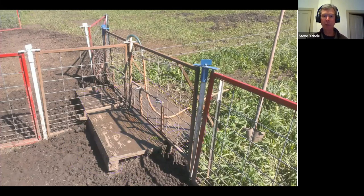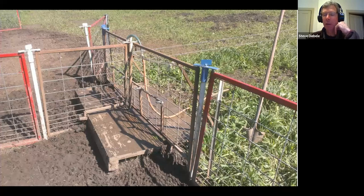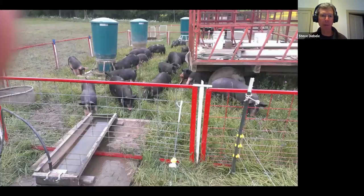And Steve, I know that some people have really strong feelings about nipples versus troughs, in terms of being able for a pig to actually stick its face in the water, be able to gulp. Why have you chosen to stick with nipples out in the field? Nipples are much cleaner, and from a maintenance standpoint, when we go to the next slide, actually next two slides, we'll see a couple things here.